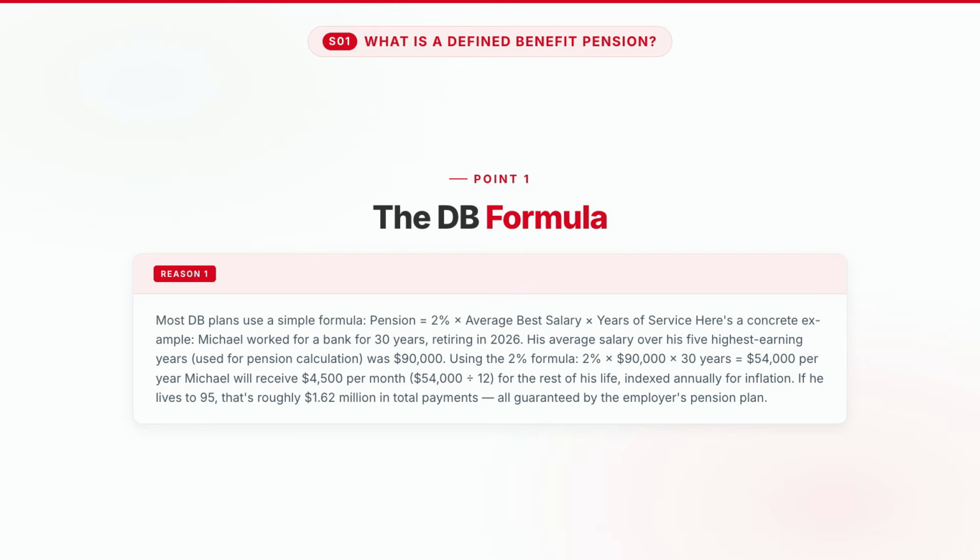Michael worked for a bank for 30 years, retiring in 2026. His average salary over his 5 highest earning years, used for pension calculation, was $90,000. Using the 2% formula, 2% times $90,000 times 30 years equals $54,000 per year. Michael will receive $4,500 per month, $54,000 divided by 12, for the rest of his life, indexed annually for inflation. If he lives to 95, that's roughly $1.62 million in total payments, all guaranteed by the employer's pension plan.